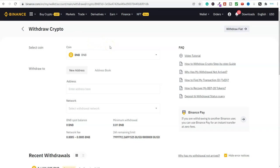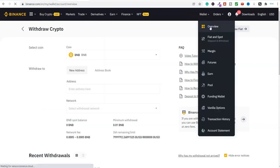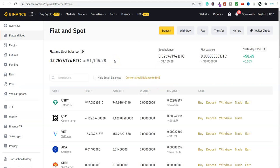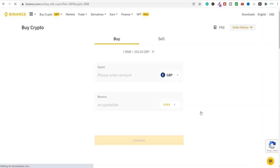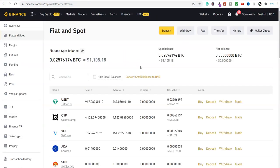So on here, you can go to buy crypto here, or you can trade this. But whichever way you do this, let me just go into overview of the wallet, and we are going to scroll down here, and we're going to look for this token here, which is BNB, and you can simply click on buy or you can trade. But the quickest and easiest way is you just click on buy, and then you can go ahead and buy this from your bank account. Or if you have got some crypto available, then all you do is you just trade it, basically, which means you just go into the marketplace and buy it.